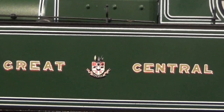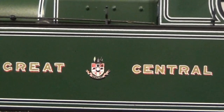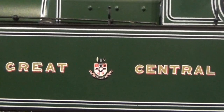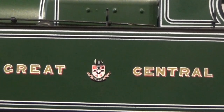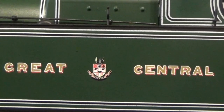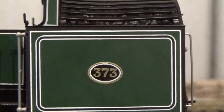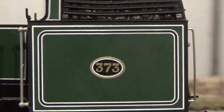You've also got the Great Central font there and the logo on the water tanks. As far as I can tell, it's the correct font. And the printing on that has been crisply and neatly done. The colour and the lining on the lettering just looks fantastic. And you have the loco's number very crisply and neatly applied on the sides of the bunker.